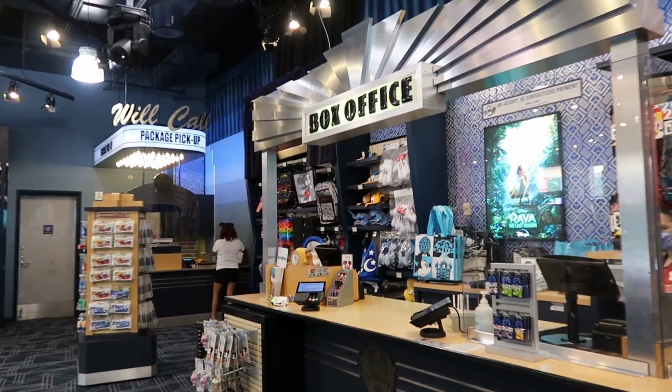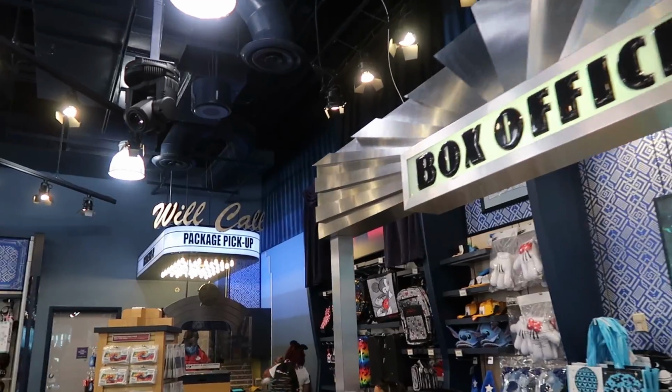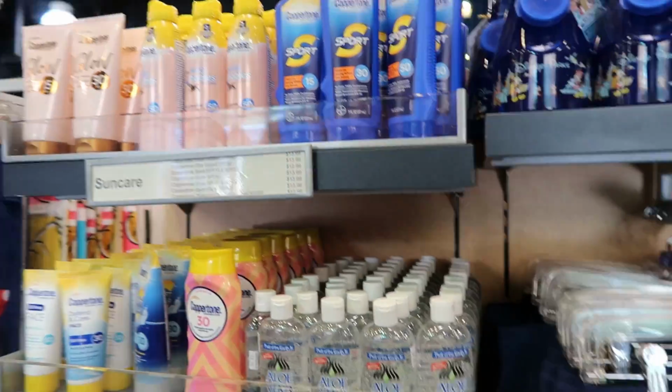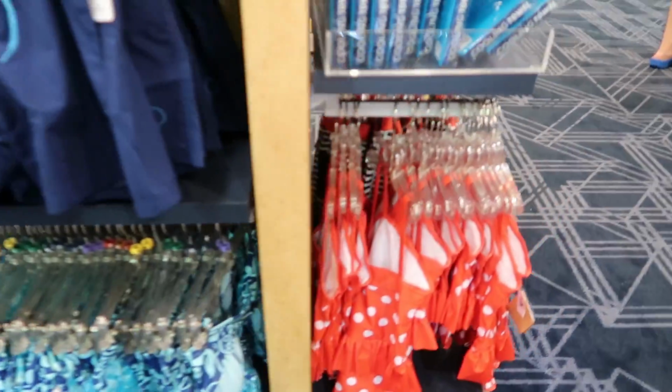I love how the checkout desk is called the box office. And then over here is Will Call, where you would get your package pickup. That's so clever. And the Florida necessities like these spray bottles and sunscreen. They also have bathing suits available in case you forgot one and want to utilize the hotel pool.